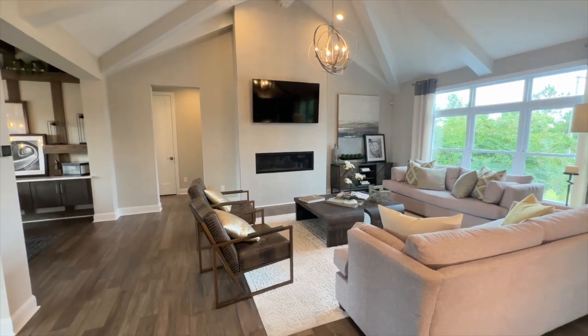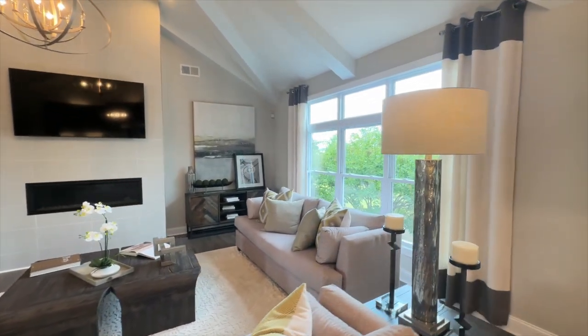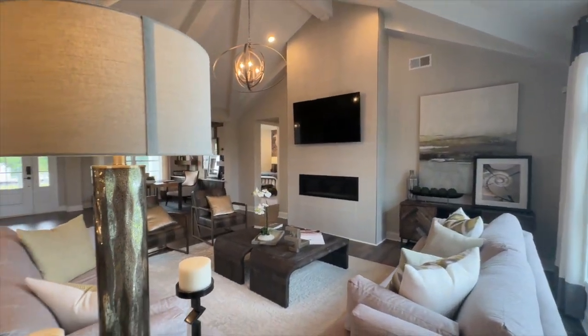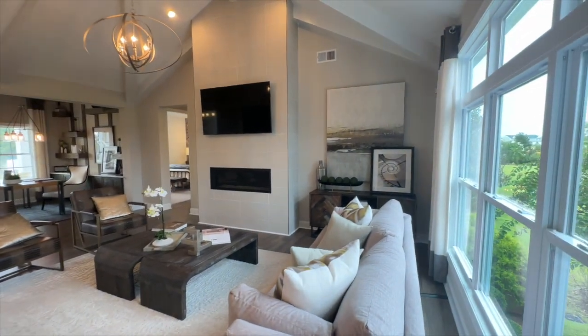I would probably paint the wall that the fireplace and TV is on another color, possibly the green, the same olive green that the kitchen cabinets are, would probably be my choice, because I do love the color of the kitchen cabinets, and that would be my feature wall color.